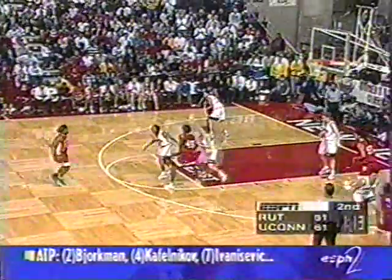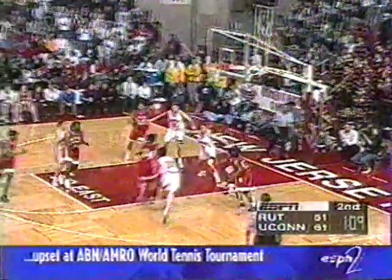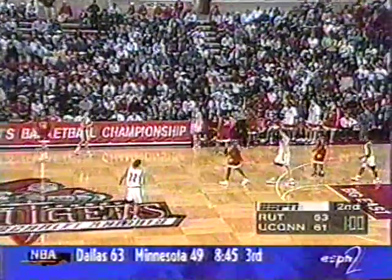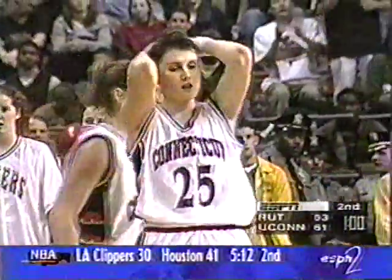A 10-point lead now. Time really a factor for the Scarlet Knights. Stewart inside. Now knocked it down. Full court pressure has to be thrown on. They've got to go with reckless abandon. And a quick foul there will bring Abrasimova back to the foul line.